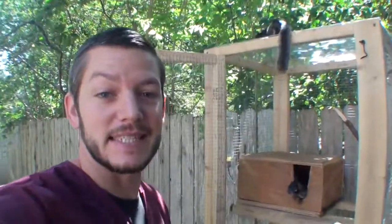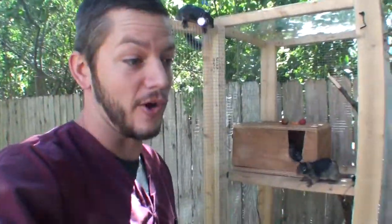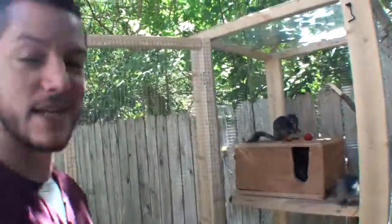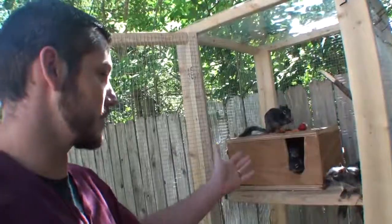It's been a couple days since I set the squirrels free, and as you can see, they all still hang out at the cage. I came out here yesterday and I could only find 3 of them. They were all around the yard, and one was gone. I couldn't find him, and I was wondering, did he wander off or did he get injured or killed? And then I came back last night and all 4 of them were in the box sleeping together.